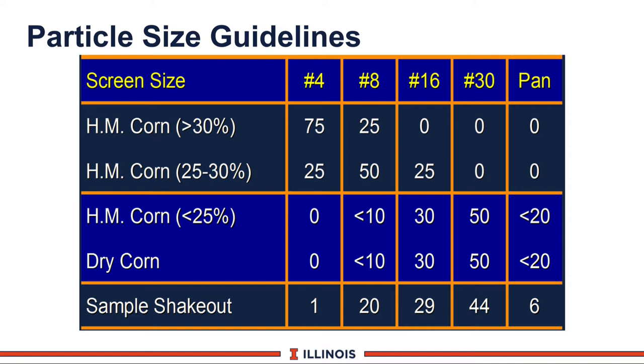Then as we go up the screen, we can see wetter corn, 25 to 30%, and over 30% moisture. And the key there is that this corn now has to be processed coarser because it is now fermented, the starch is more available, it is exposed, and we can have rumen acidosis if we get too fine a corn with the really wet products here. Very powerful slide that you have to use as a nutritionist to interpret grain particle size.